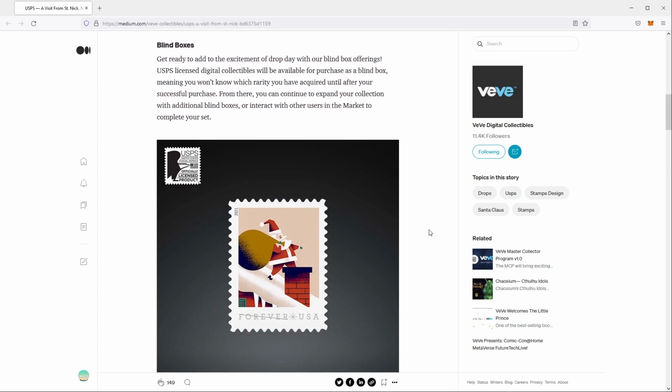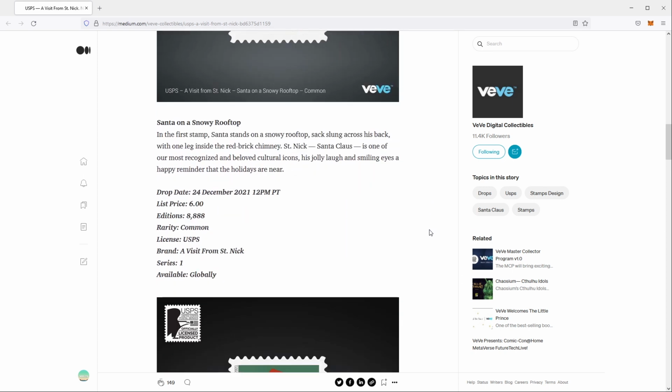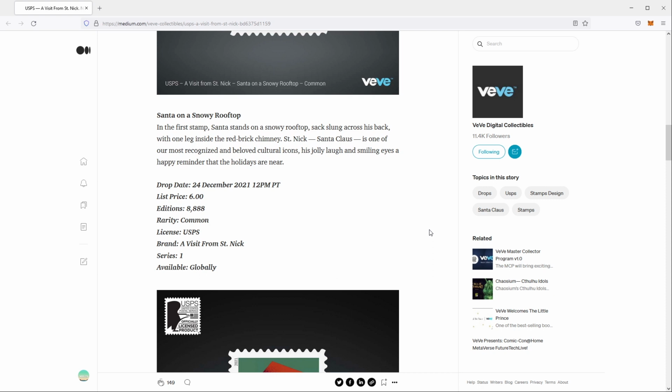The first one is the common edition. We have it listed at $6 or 6 gems, and the edition amount is 8,888. Yeah, and this is also in blind box format. So as you may know, we have a video on our drop strategy, so check that out on how to secure a drop with blind box edition drops like this.